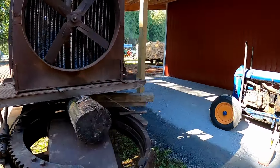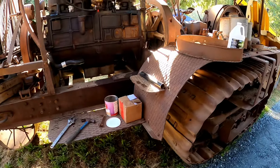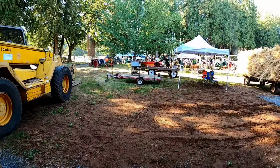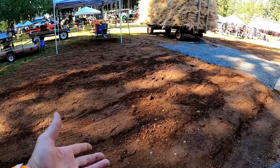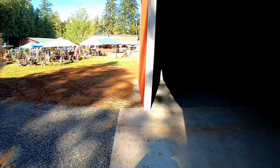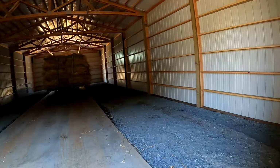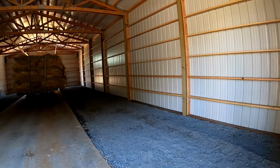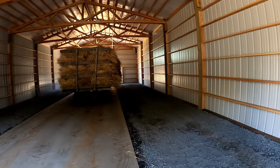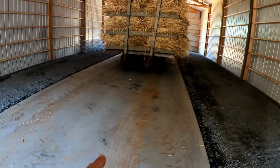Steering's not the best. I don't know if they've worked on it since they got it running, but it looks like they're still playing with it. More engines, displays. Here we got fresh dirt that they're trying to keep people out of. But here's the inside of the building. I'm not sure of the size. I think it might be 40 by 60. They got gravel down both sides, concrete down the middle.